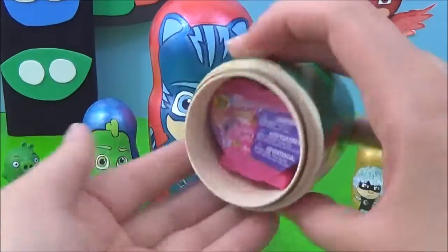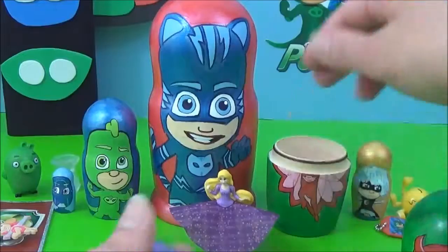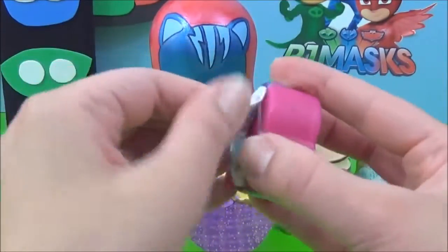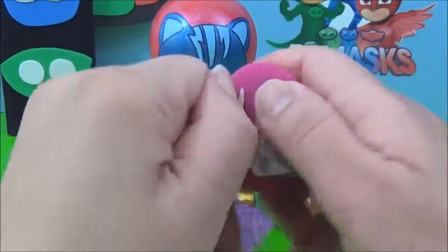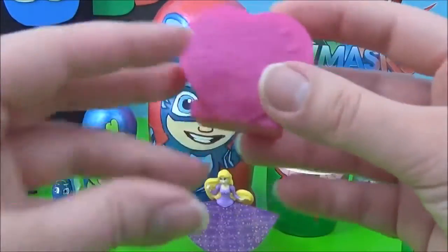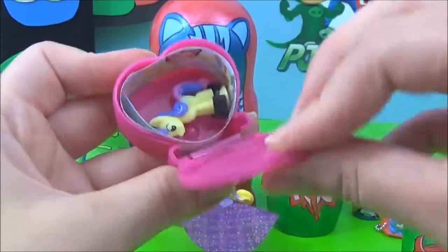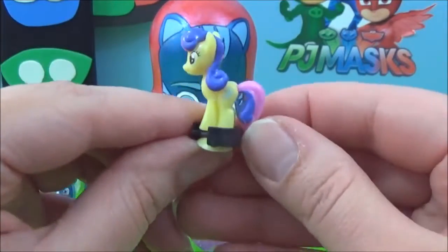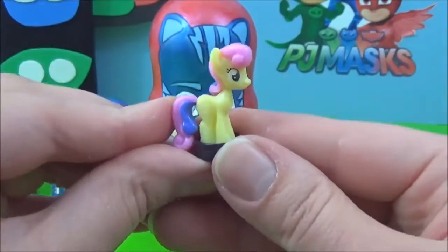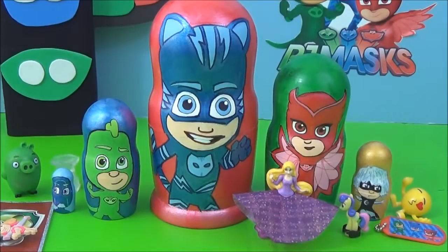The last thing we got, this My Little Pony Squishy Pop. I hope we get one of the crystal ponies. Awesome, we got Sweetie Drops. Okay, so those are all the surprises in our nesting doll.